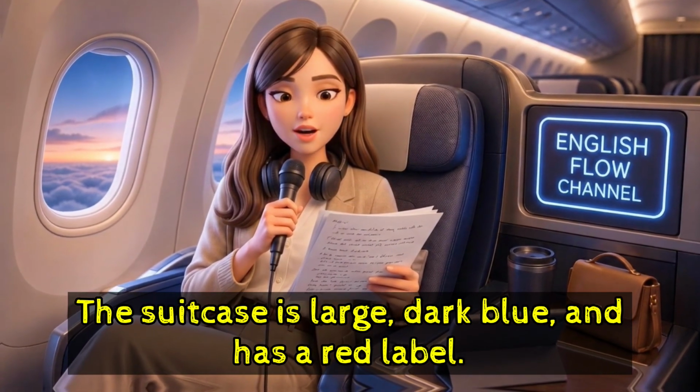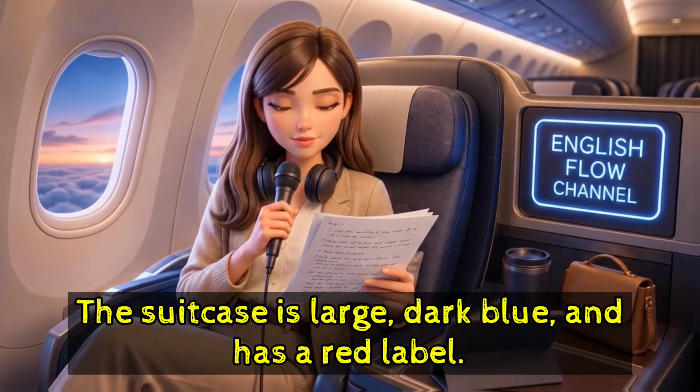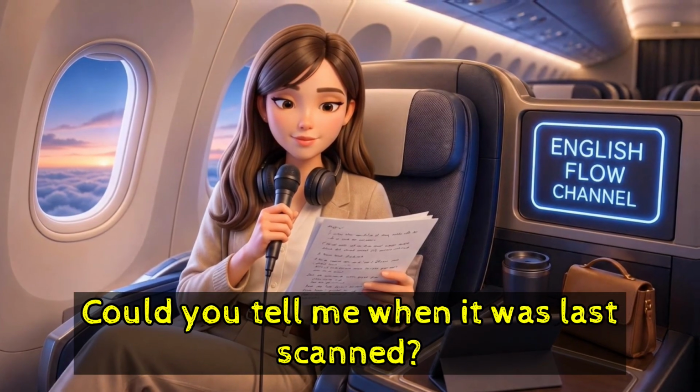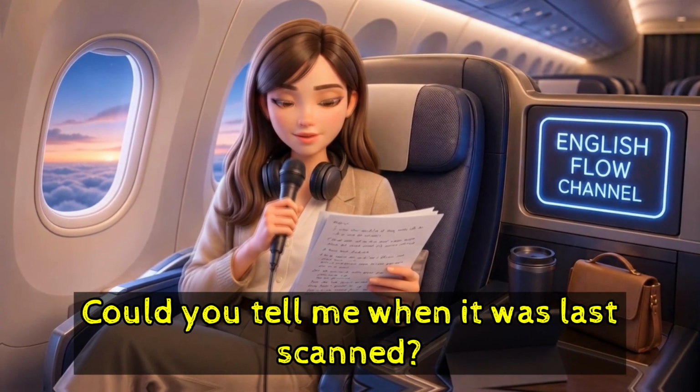The suitcase is large, dark blue, and has a red label. Could you tell me when it was last scanned?